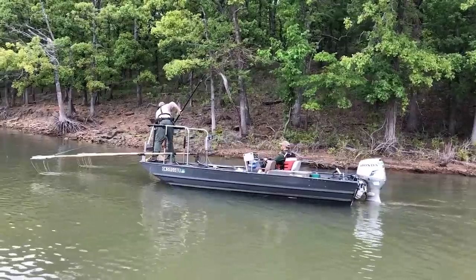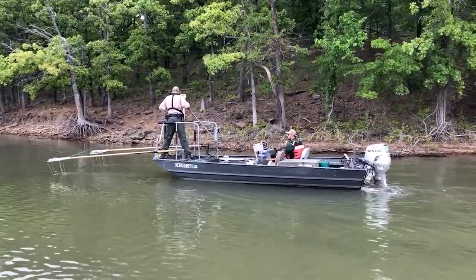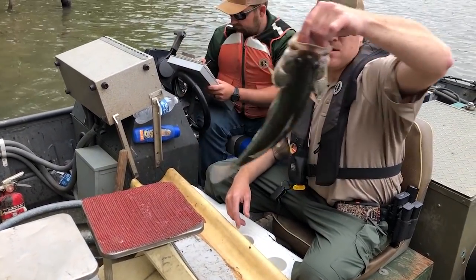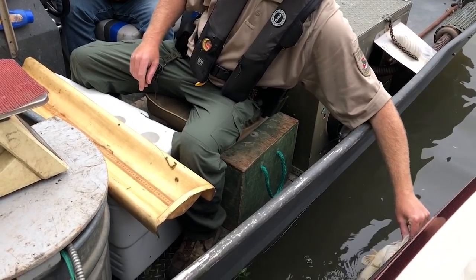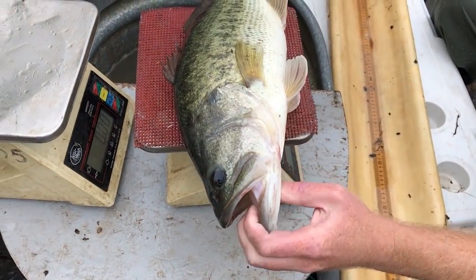So what we've seen so far today, keep in mind we've just started our sampling. We've only completed about 4 units of 12 units we'll be doing today. And so far we're getting great numbers. They're extremely healthy. We're getting a good size range of all size classes from young of year all the way up to, I think our largest fish so far is about 7 pounds that we've collected.